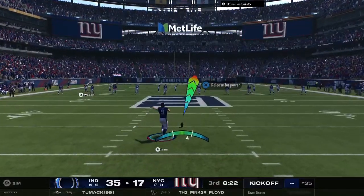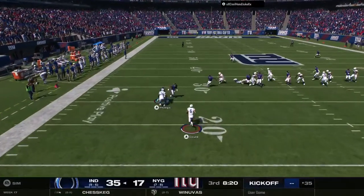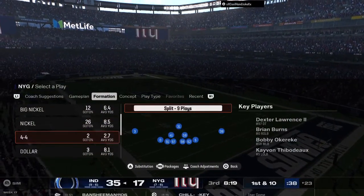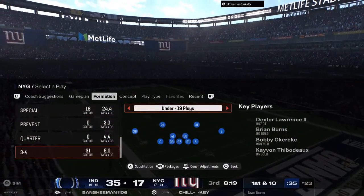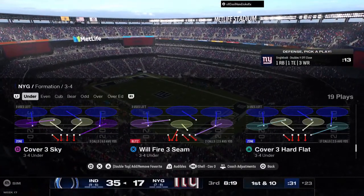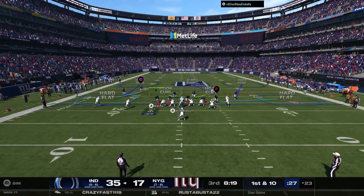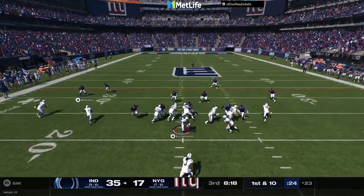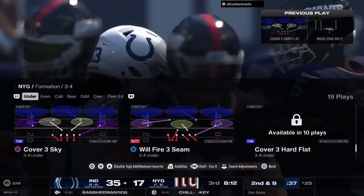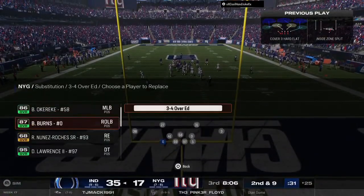Gano ready to send this away. Return coming from the 6. And he's brought down just inside the 25 on the return. And the drive will start out with a 1st and 10. Here's the lone back on the handoff. He's able to drive that pile about a yard. Bobby Okereke making that stop. Manages just a yard on 1st down. Now it's going to be 2nd and 9.